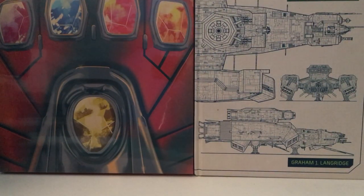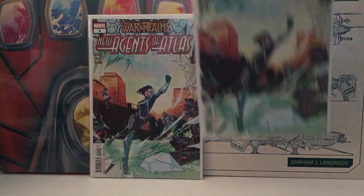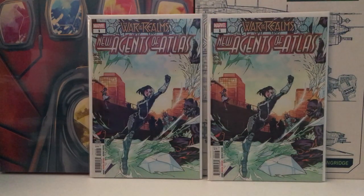Let's see here. I'll show these two first. So, these two books, I had actually taken to the show about a month ago. I was telling you guys I was doing that show, and I had these for $1 a piece. And when the news broke, literally a day before, I had just fingered through the boxes that I had taken to the show, and I had two of these sitting in there. War of the Realms, New Agents of Atlas number 1, the third print variant. Yeah, I was ready to sell these for $1 a piece at the show. Funny how things seem to pan out.